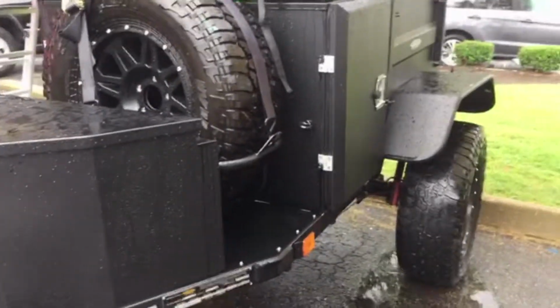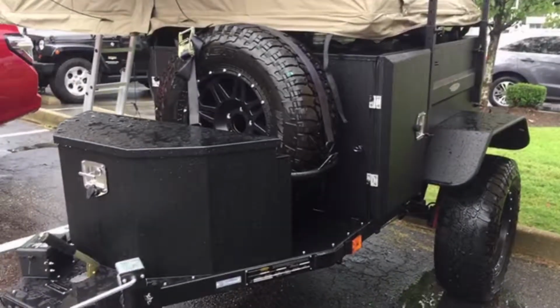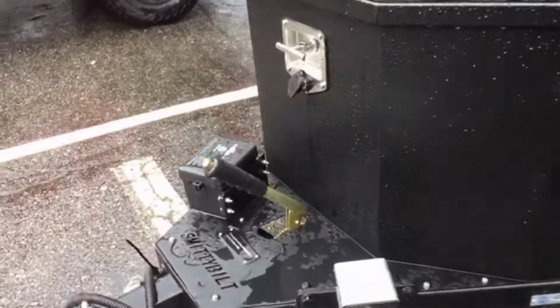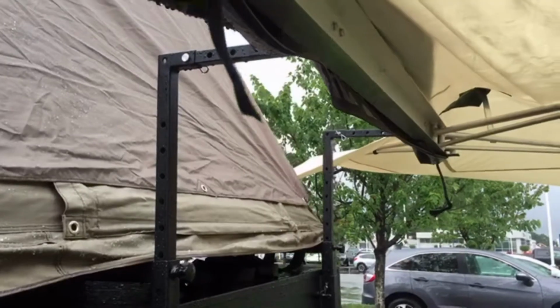But yeah, what do they call the trailer? The Smittybilt what? Smittybilt Scout. The Smittybilt Scout. They originally were calling it the Recon, and now it's the Scout. Yep. It's got a built-in parking brake and all that, a brake controller, and the ability to raise the tent and the awning up higher if he needs to. I like how it's a trailing arm, not a straight axle.